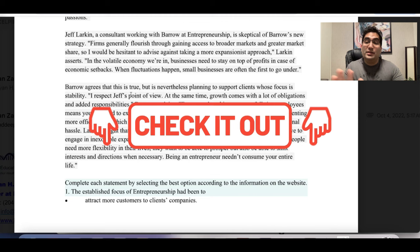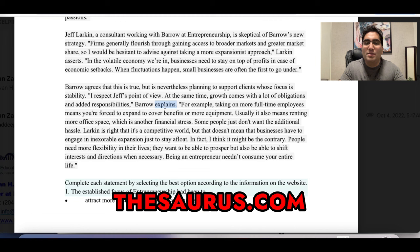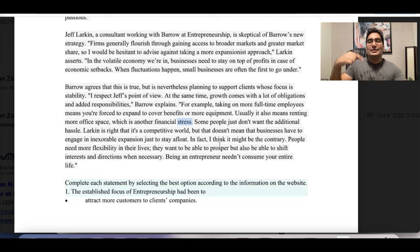But what you can also do is when you're practicing reading, check out the words that you already know. Put them in thesaurus.com. Put this one, put this one, put this one. Check out the different ways that the examiner could use those words. This will train you for reading, but it will also teach you new words, which are synonyms, and you can use them in your writing and speaking and make that better as well. So don't ignore the importance of vocabulary.